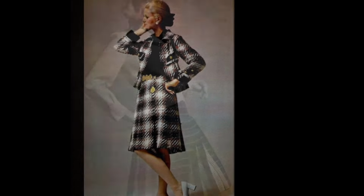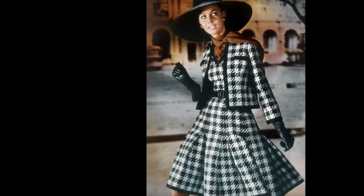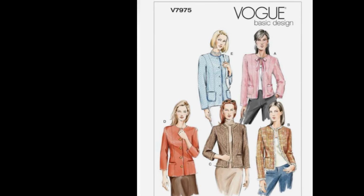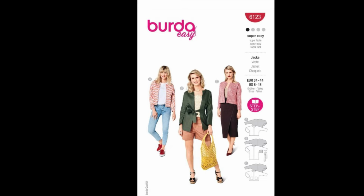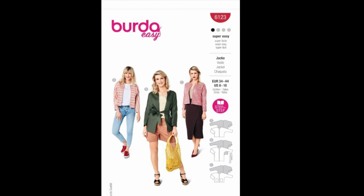Anyway, thank you very much for watching. Of course, my favorite jacket pattern is Vogue 7975. And if you want something easier, the Berta 6123 is a really good tweed jacket pattern if you're just starting out, and I've done a couple of videos on that one as well.